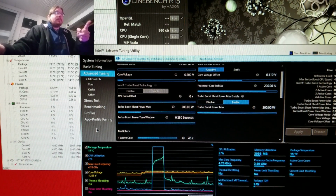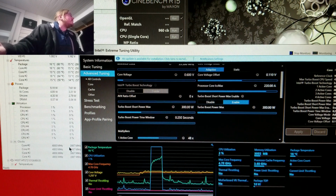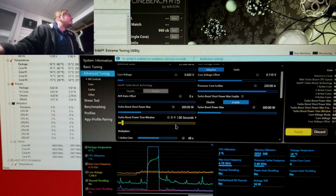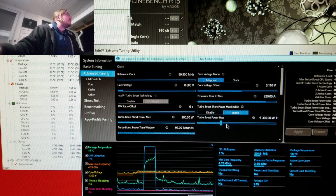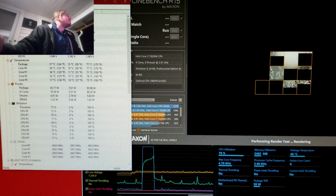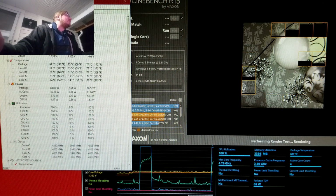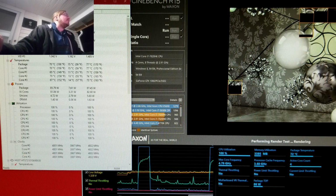Sometimes it's easier to see it on this screen than it is on this screen. So we're at 4.8. That's looking pretty damn good. And let's see, we used 85 watts the last time. We can probably max this all the way out too. Let's see, 4.8. Let's see where we go. We're maintaining 4.8. Temperature is only 68 degrees, 70, which is pretty damn good. And it's rocking away too.